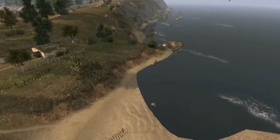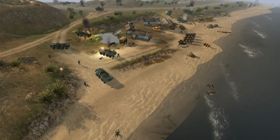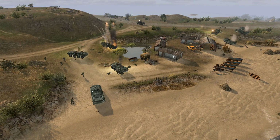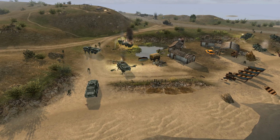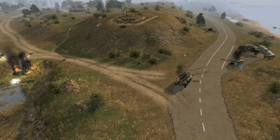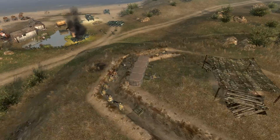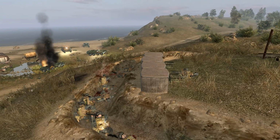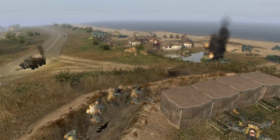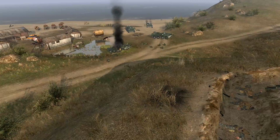We're going to look at the right side, where we have another 8 BTRs attacking. That means there's 16 on the left side. LAV down. A lot of the US infantry have been killed as well. Whoa, huge missile landed next to the LAV back there.